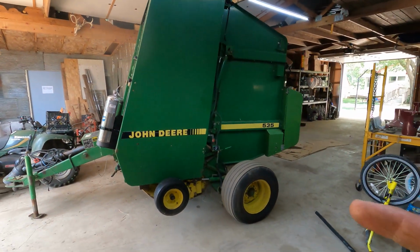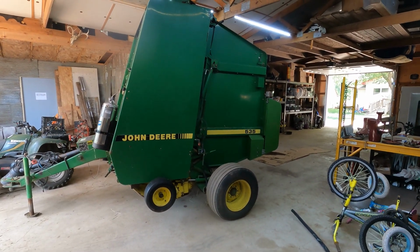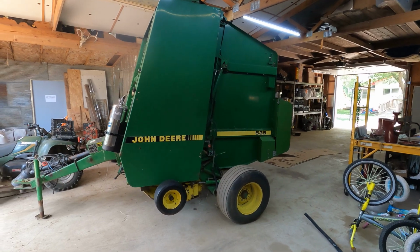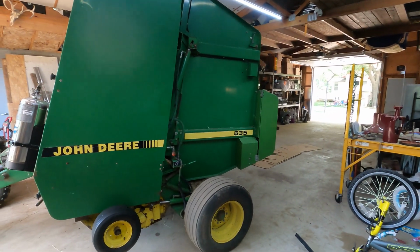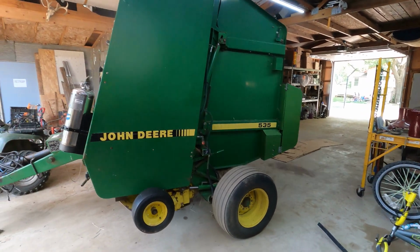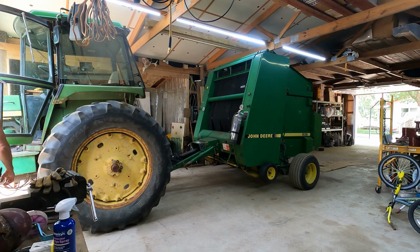I'm not planning on using the round baler, but I want to have it ready just in case something happens and I do need to use it tomorrow when I go to bale. I'm hoping not to use it at all. It's still got the issue with the net wrap, and I haven't been able to figure that out yet. So I want to have it in reserve if I need it, but I'm going to move this back, get my square baler in here so I can mess with it a little bit and have everything ready to go for tomorrow.